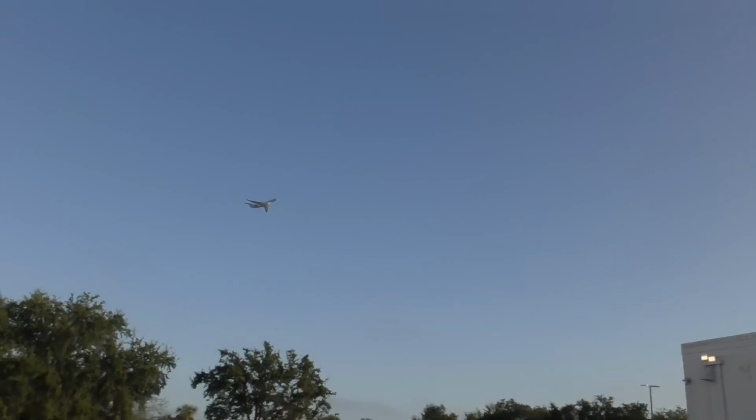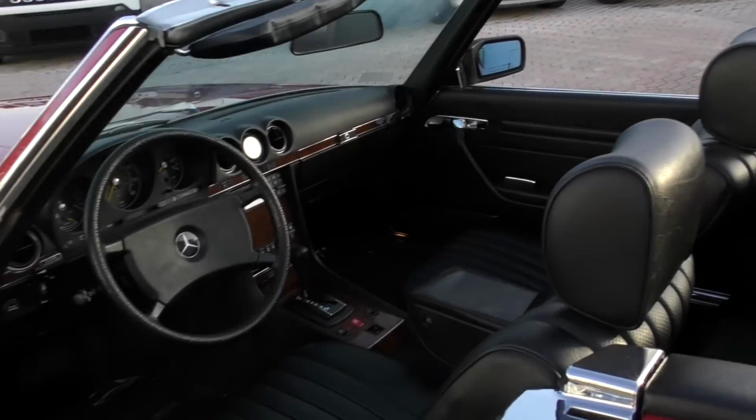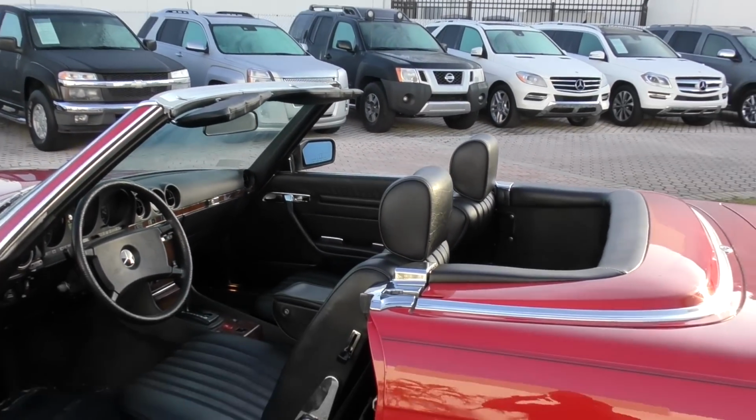Here we go. At least this thing's fast. It's loud, but it's quick. Gulfstream. Hate to see people going hungry. Oh, God. Anyway, let him get out of here.